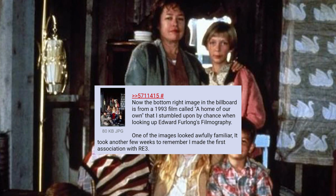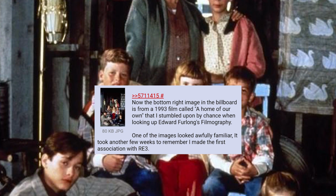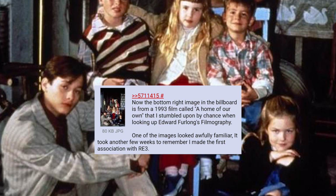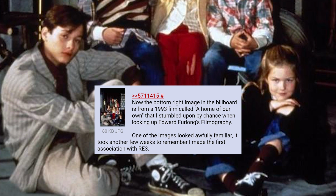The person who originally posted this mystery to 4chan also identified the picture in the bottom right. Now, the bottom right image in the billboard is from a 1993 film called A Home of Our Own, that I stumbled upon by chance when looking up Edward Furlong's filmography. One of the images looked awfully familiar. It took another few weeks to remember I made the first association with Resident Evil 3.